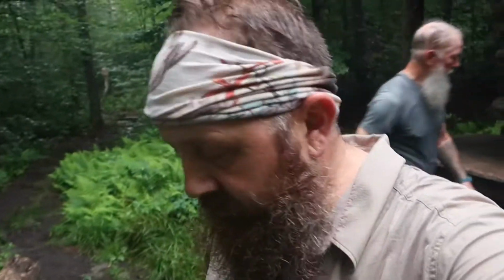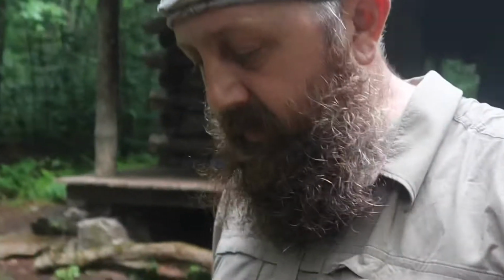All right, everybody. So we made it down here to the shelter. You can see it right here behind me. We'll take another shot here. It's pretty dark inside. This is the Spruce Peak Shelter. It was about 0.1 down the side trail, kind of like the rest of them. We'll go ahead and turn around and give you a full shot.